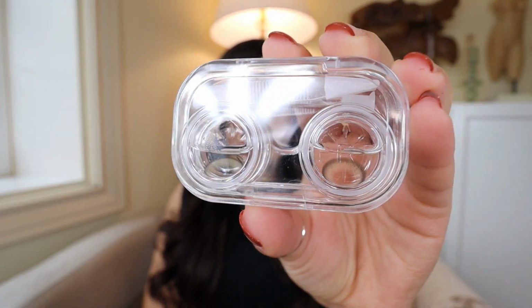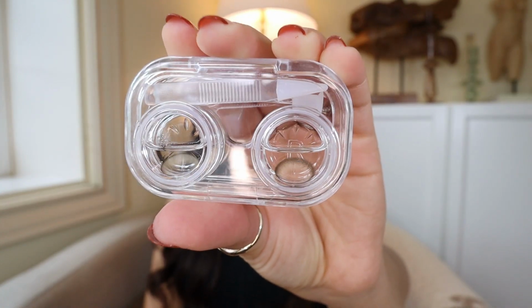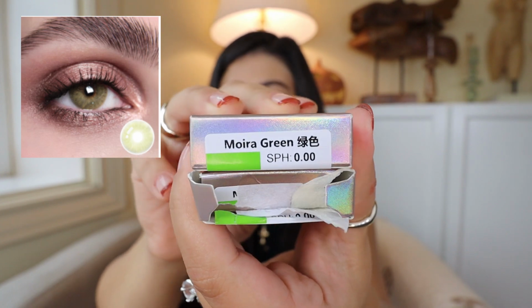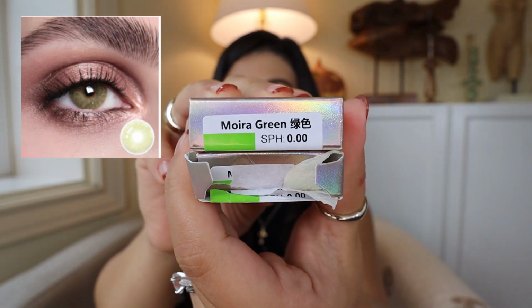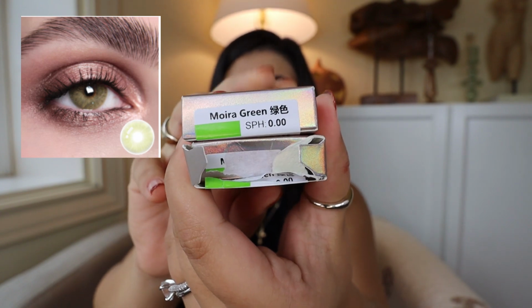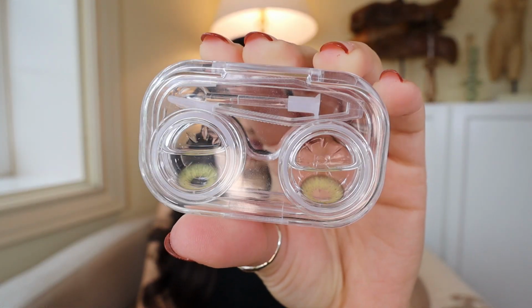I've already set up the contact lenses in the provided case. This is the Neil Hazel color. It is so cute and very subtle. Moving on, we have the Moira green color. This is a very bright, almost emeraldy kind of sapphire green. It's very beautiful. It's on the lime greeny side, but it does not look fake. And this is what it looks like set up and prepped in the provided cases.